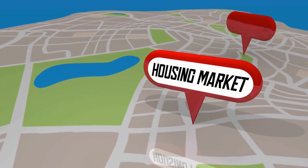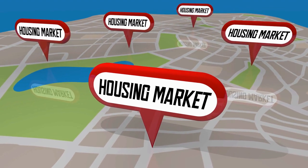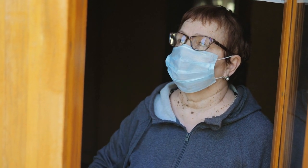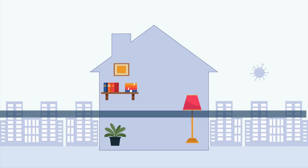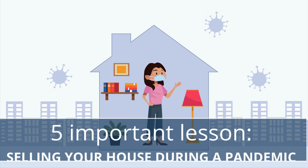Looking back at the housing market activity throughout the duration of COVID-19 can teach us valuable lessons about selling a house during a pandemic. We will use these lessons to guide our behavior moving forward, and to be more prepared if a similar situation arises in the future. Let's have a look at these 5 important lessons about selling your house during a pandemic.